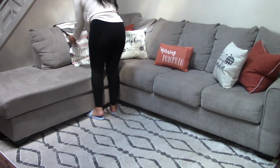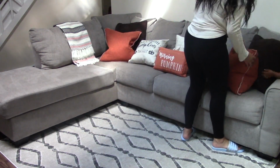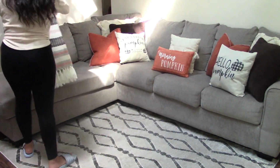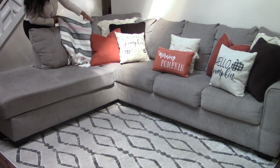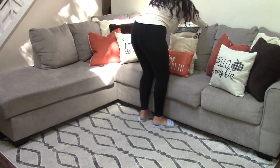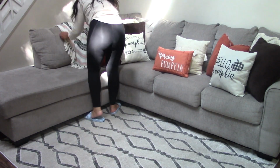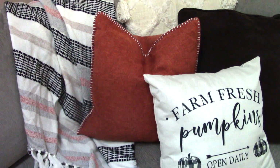Out of everything I got for my couch this year, this throw blanket from Home Goods is my absolute favorite thing. I found it and automatically fell in love. I love the stripes, I love the knitted look of it, the texture, and the subtle hint of orange and the tassels. I just love everything. It's so adorable for fall and for this couch. And here I am trying to perfect that effortless throw blanket, but I'm not very good at it. So I did the best I could, but I just love this blanket. I think it finishes off and completes the look of the couch.